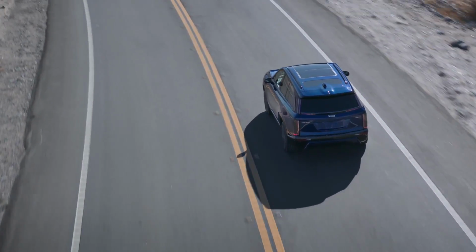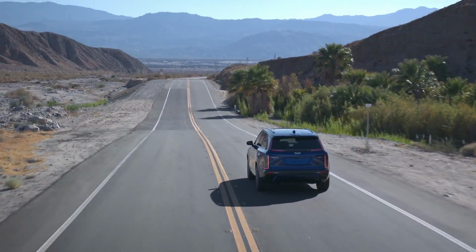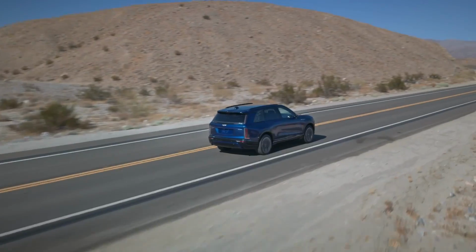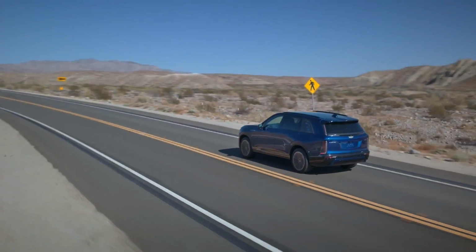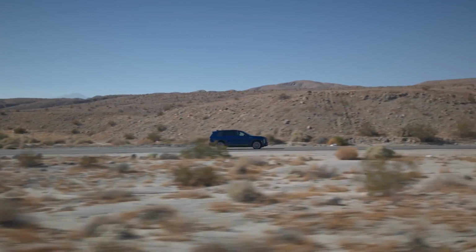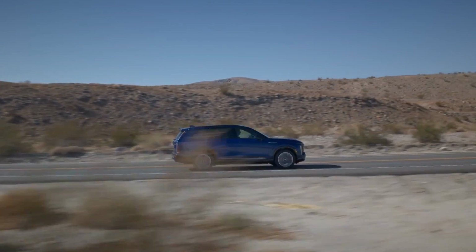So as you can see, there's going to be not only a good amount of standard equipment on the base entry-level starting price point, but it does have a lot of nice premium features that you'll find typically in the gas Cadillac models, including the Escalade, the upcoming Escalade IQ. It looks like they're going to be making their way down into this model as well.